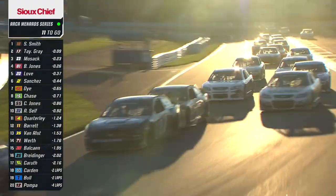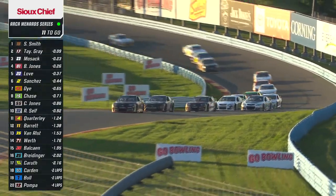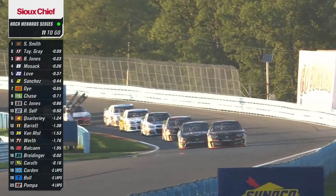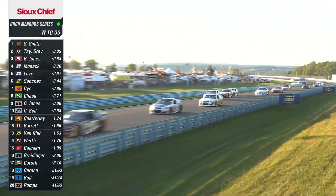Ooh. Sammy heard clear from his spotter, and he took it. Clear enough. Mostly clear. As they wind through the S's, it is 11 laps to go. Sammy Smith, Taylor Gray, Connor Mosack, and Brandon Jones, though, back there battling for that 3rd spot. The 81 gets it.